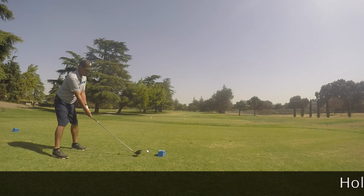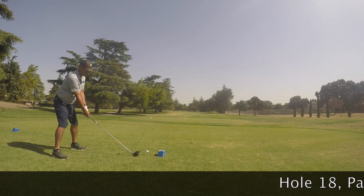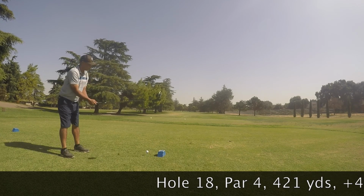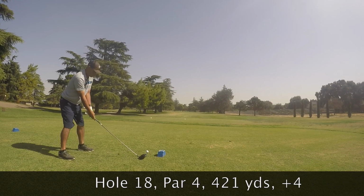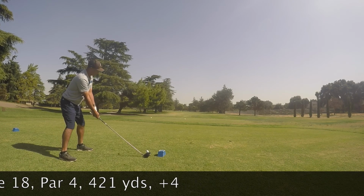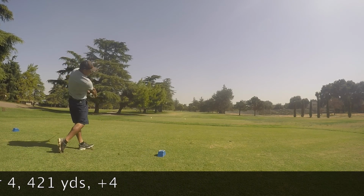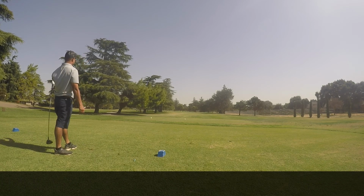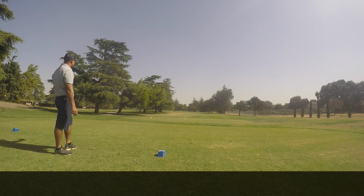And there it is, guys. This is hole 18. Really, I'd like to birdie this. This is a hole I could definitely birdie. 421 yards. Let's go. Stop right there, right there. Don't fade anymore. Don't fade anymore.